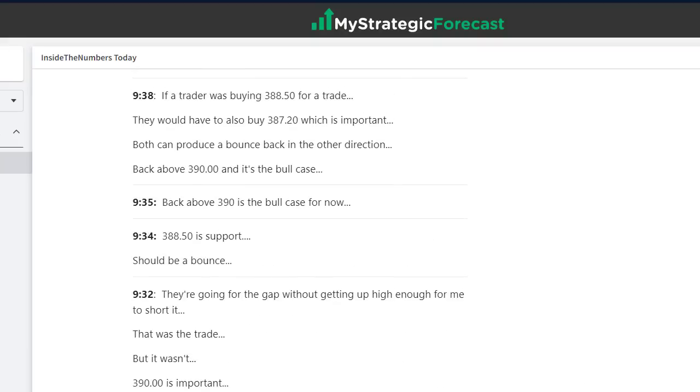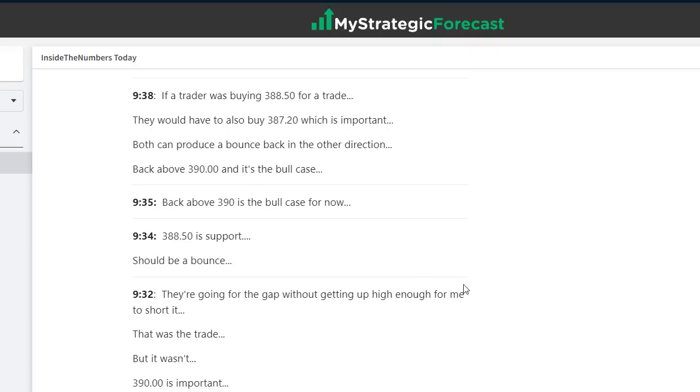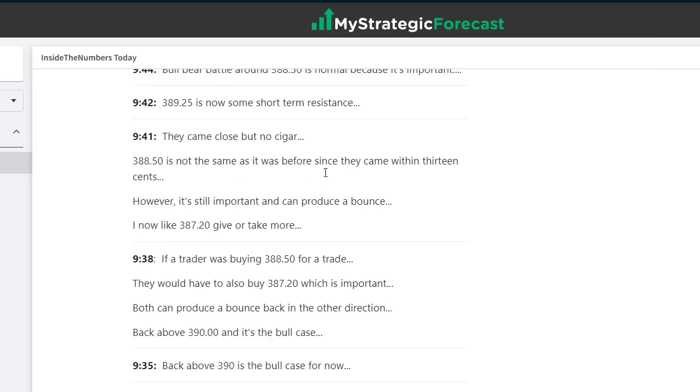Now, let's see what else we have. 388.50 is support, should be a bounce. Back to the chart. 388.50 is the horizontal line. They came into it, spiked it a little bit. It was support. They did bounce. That was as prescribed. Problem was, for me, they kept bouncing around. I kept lowering my suggested or wanted entry for me, but traders knew that 388.50 was certainly support.